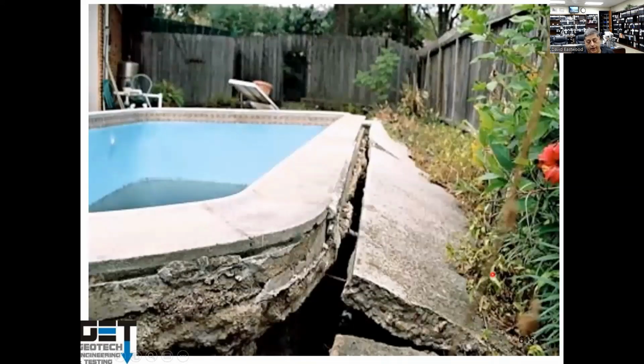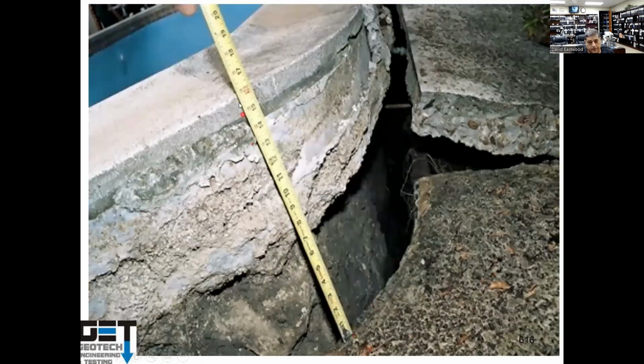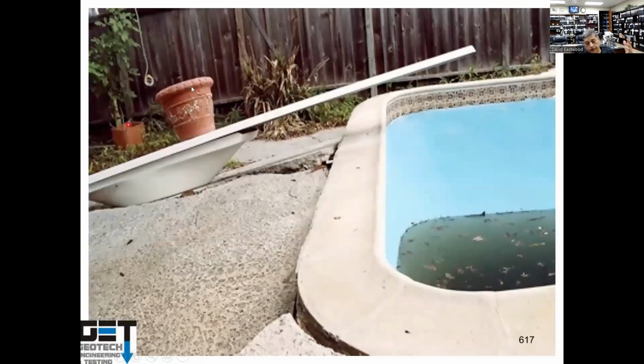Here's a pool out there in West University. They cleaned it on a Saturday. They emptied the pool. It drained. The hydrostatic pressure pushed it up. Here it's 15, 17 inches out of the ground. They sued, but the insurance company said, hey, you are the ones who were trying to clean this. You did not relieve the hydrostatic pressure. The pool is still sanitary, safe, and livable, so we're not going to pay you anything.